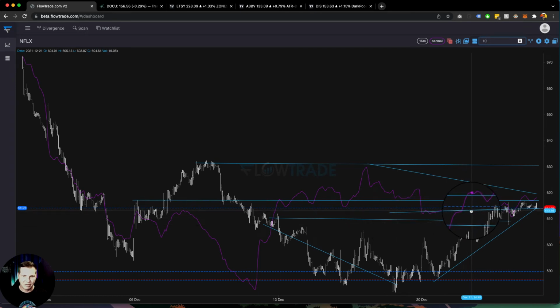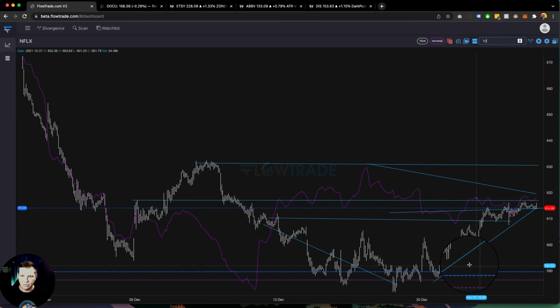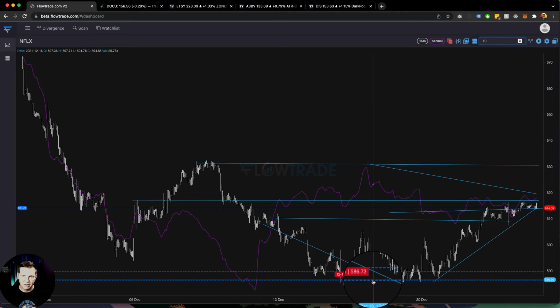I'm not able to grab that line. So there's a dark pool level, sorry, at 614.24. That's going to be our support level. We've also got a regular and a dark pool level that are printed down here on top of each other at 586.73. If we break downside, or if we break this uptrending support, I would target any of the previous lows all the way down to the regular and the dark pool level at 586.73.